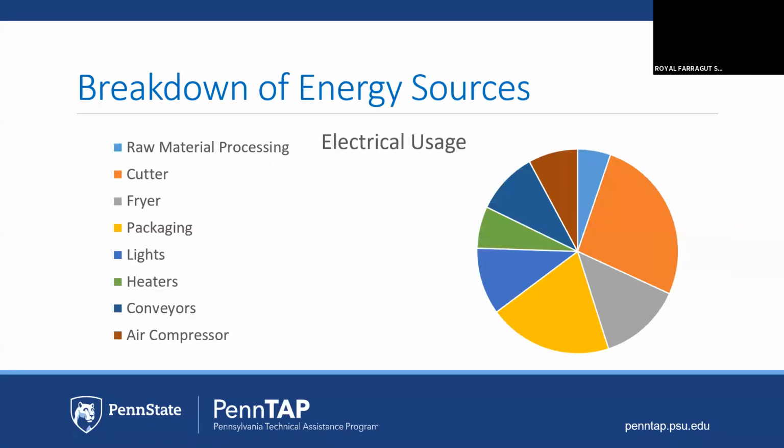Then, as another step in the process, we'd also be trying to create a pie chart for the energy usage at the system. The information will be based on the equipment there, discussions with the site, and data loggers if we can add them to the equipment. This data is really key in figuring out the broader impacts of the energy audit at the site, the E3 process at the site.